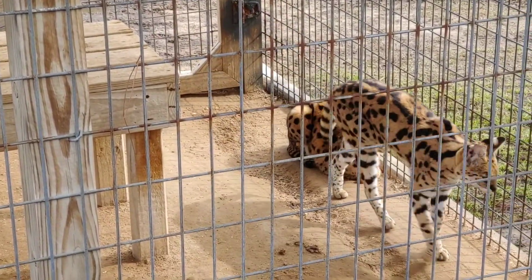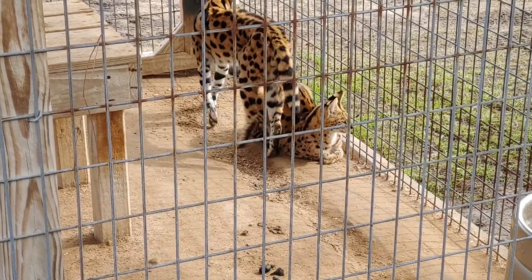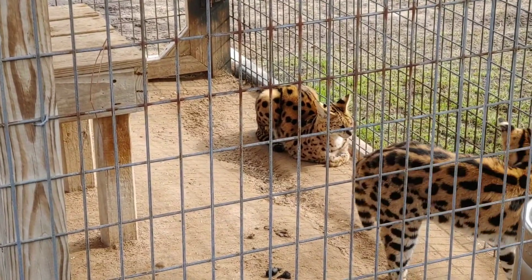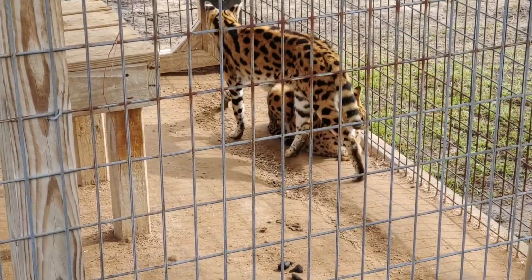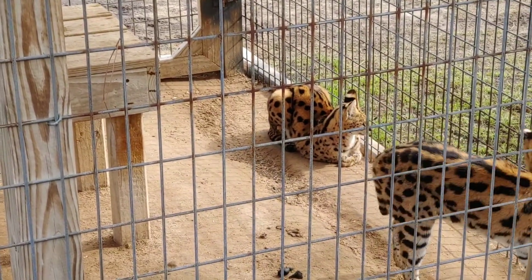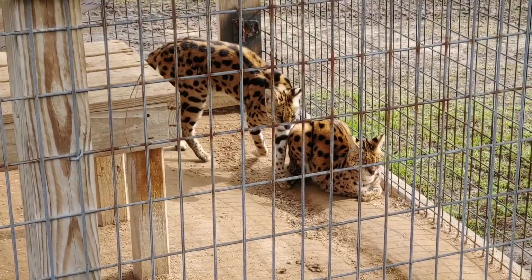Have some more serval cats over here. One just looking out the fence, and then the other one is walking back and forth. Again, protecting its area. Protecting it from what? I don't know, because it's in a cage, nothing's going to hurt it.